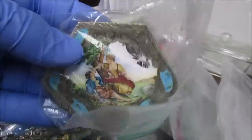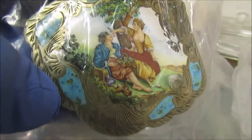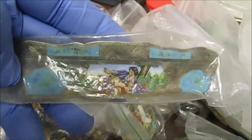Oh, these are some nice items here. This is a compact made out of silver. Already tested it. It's got some enamel pictures on it, and a matching comb. I'll be listing that on my eBay store.